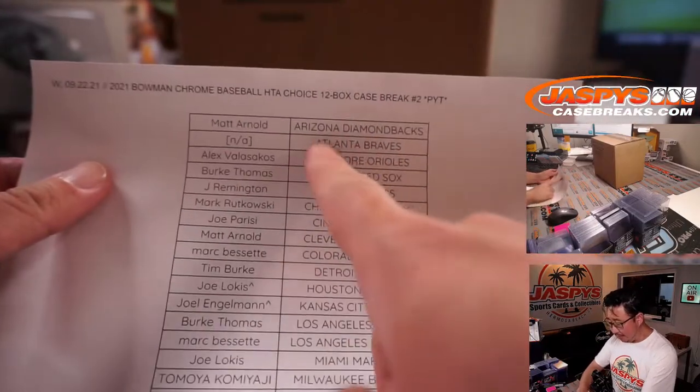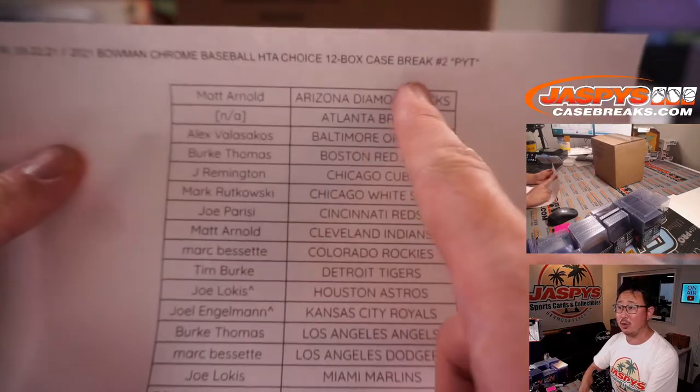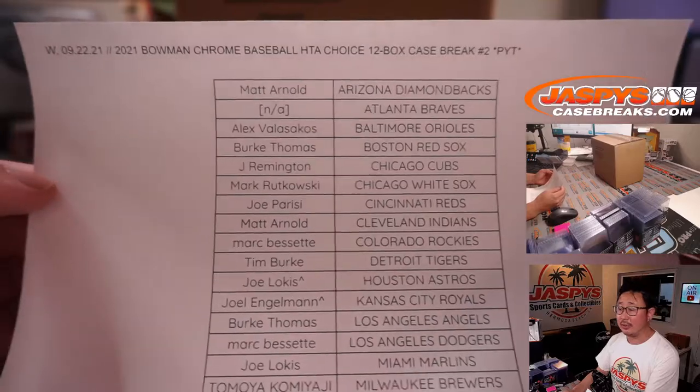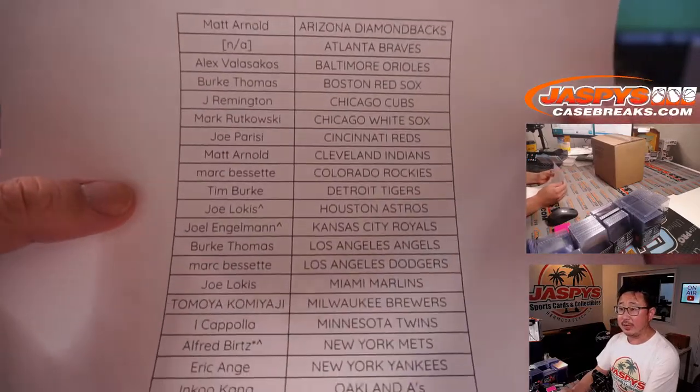Now, I think someone bought the Braves, but we realized there's no autographs for the Braves, so we refunded you, whoever you were in break two. But we refunded you. So look at your payment method. It'll be back to you. No autographs there. And thanks to everybody else who bought their team straight up.